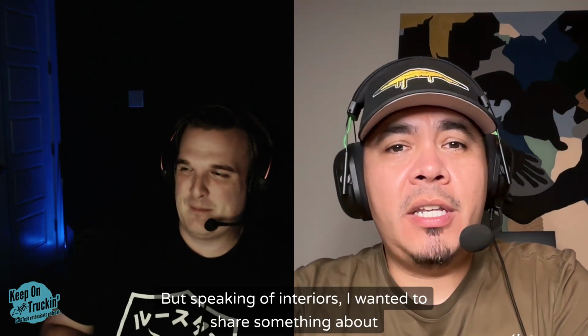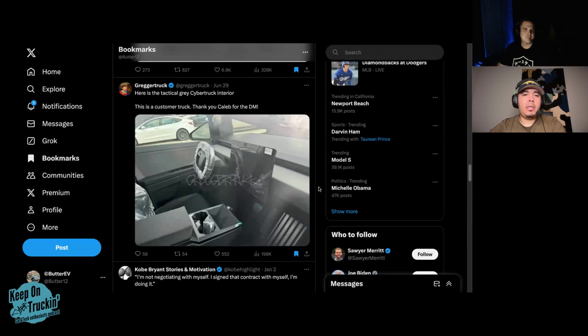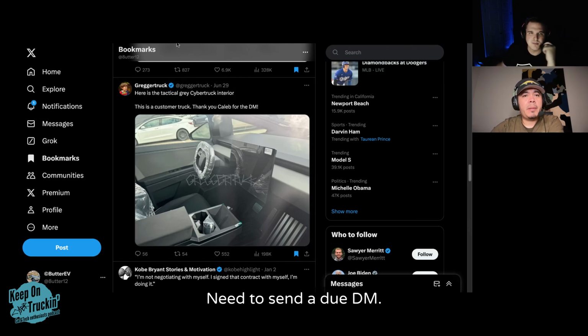But speaking of interiors, I wanted to share something about the tactical gray. Yes, it looks like they are delivering tactical gray interiors on the Cybertrucks. Gregor Truck here posted a picture that a customer, I guess, sent him. It says right here, "Thank you, Caleb." I'm not sure if it's Caleb's Cybertruck, or he happened to see this at a delivery center.